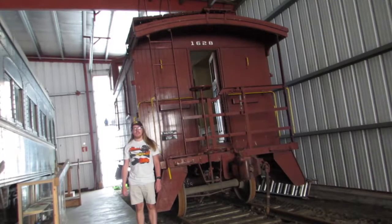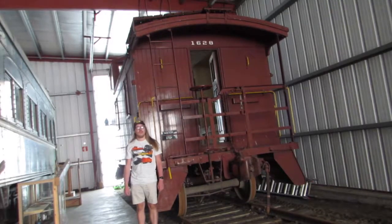What you see right behind me is Northern Pacific 1628. Northern Pacific 1628 was built around the 1900s and is a caboose. Northern Pacific 1628 was used on the back of freight trains many years ago as the train crew's office, and also is one of the many wooden Northern Pacific cabooses built as well.